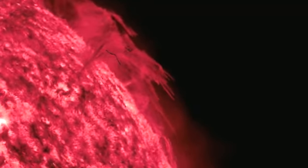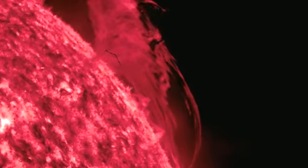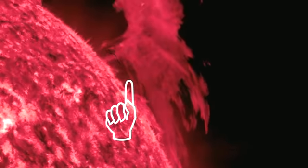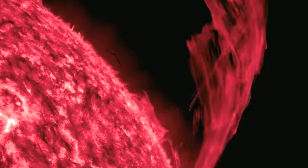Coronal rain is a cool-looking phenomenon. It has something to do with how material is being put into the prominence. That's the technical word for this thing. So now it's falling back down to the surface of the sun.